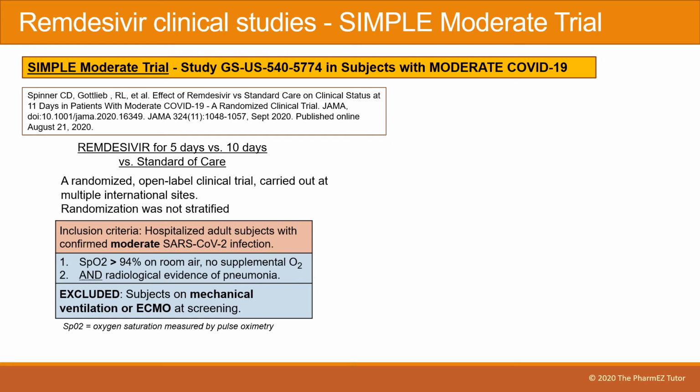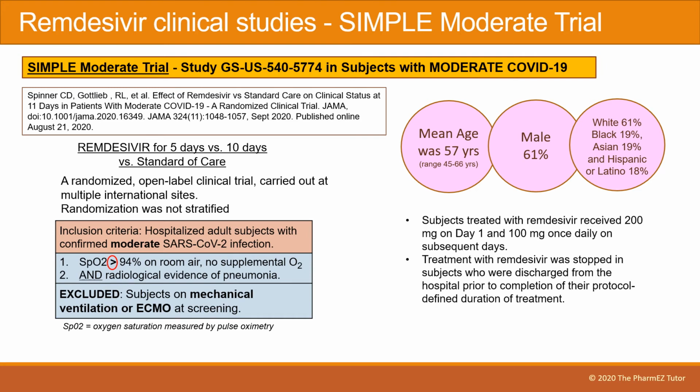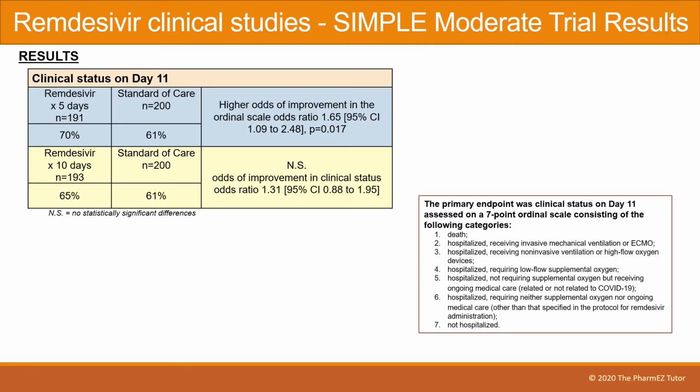The inclusion criteria were patients with moderate COVID-19 infection. The criteria were oxygen saturation greater than 94% on room air and no supplemental oxygen, and radiologic evidence of pneumonia. Excluded were patients on mechanical ventilation or ECMO. The demographic information is listed in the right column, and patients who received remdesivir got the standard dose for a total of either 5 or 10 days.